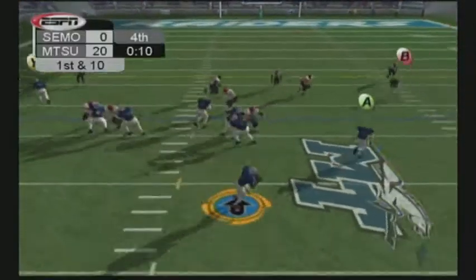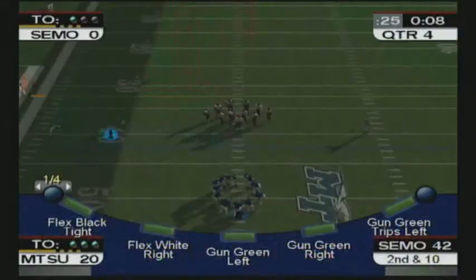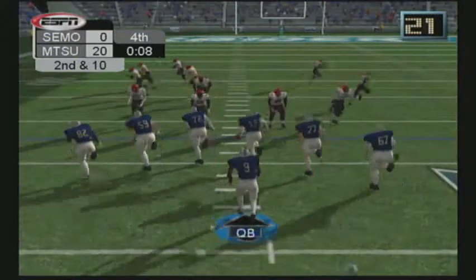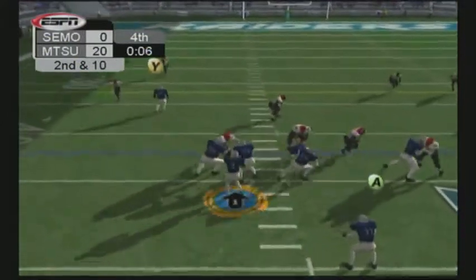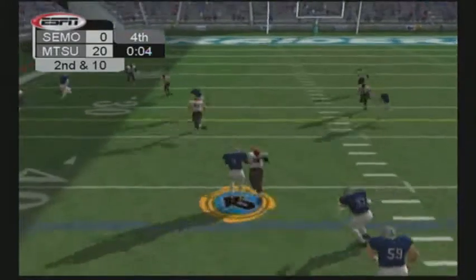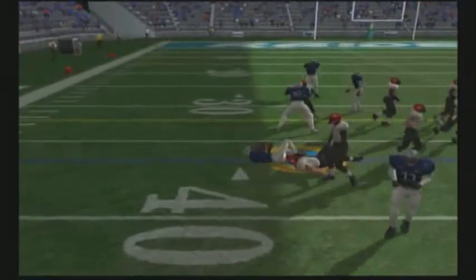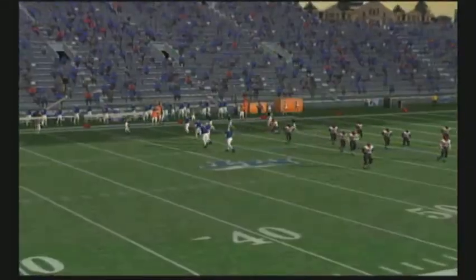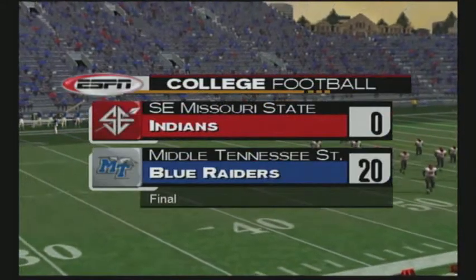Number 9 from the gun drops way back. The pass falls incomplete. Number 33 was staked out in the middle but couldn't make the catch. As you know, Jim, sometimes backs are more focused on the run than the catch. That's where the problem lies. Number 9 will pass again. He's pressured. Number 51 applies the stopper. His 7th tackle of the game. There's the whistle, and that's the end of the game. Middle Tennessee simply ran away with this one, 20-0. That's going to wrap it up from here.